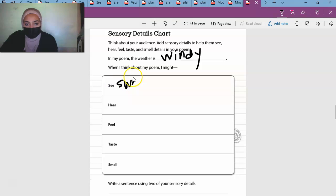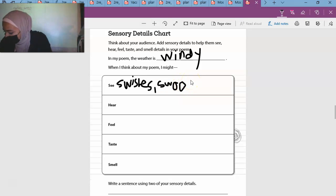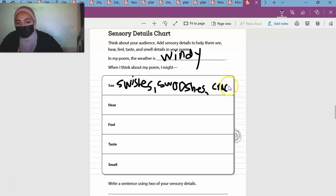Swishes. Swooshes. Are you writing this down? Okay. Swishes. Swooshes. Moans, groans, crackles. I like crackles. Swishes, swooshes, crackles. You guys know what crackles is? Like when it cracks, crackles.